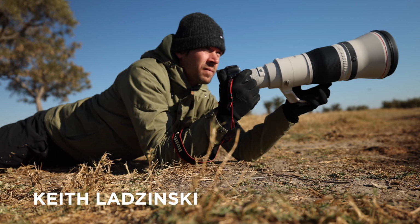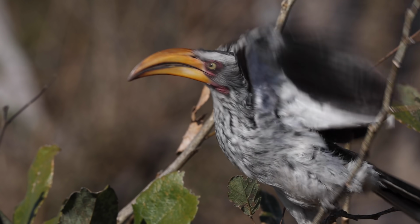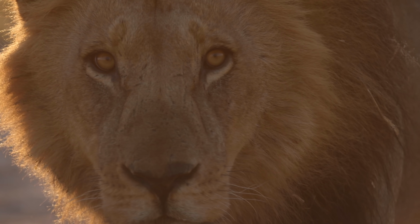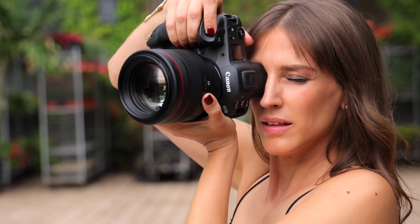Autofocus speed and precision matters. This is where the R3 delivers. You get one chance. You have to be ready. Having the durability of a 1DX3 plus the speed of a mirrorless camera, this camera is wild.